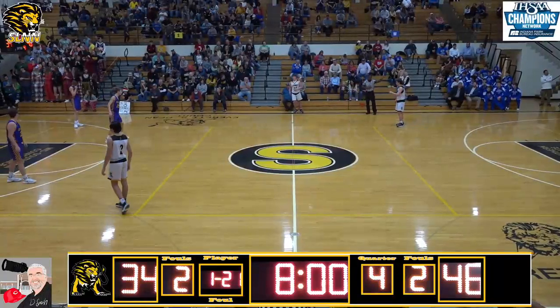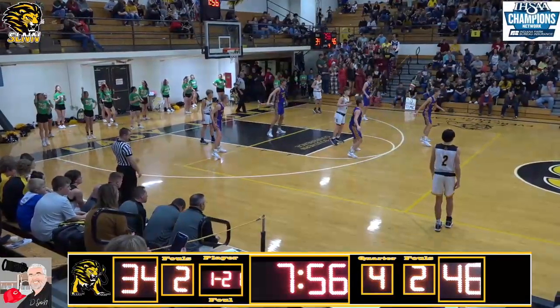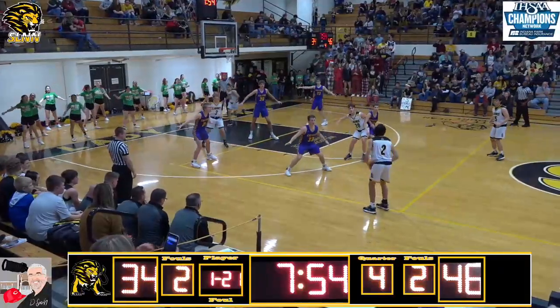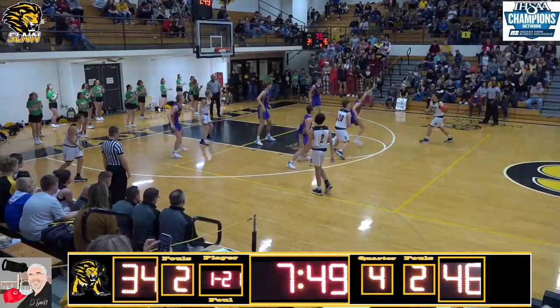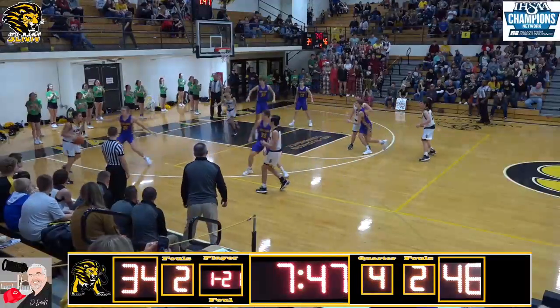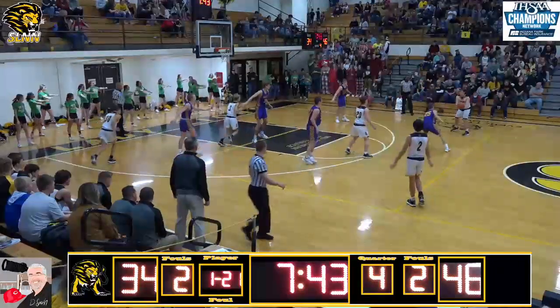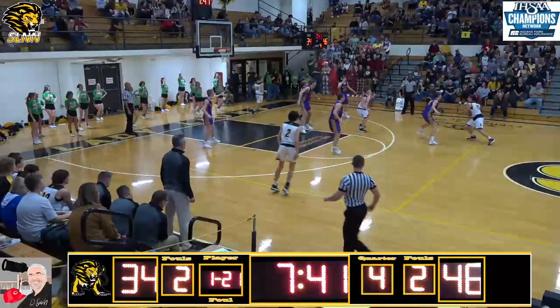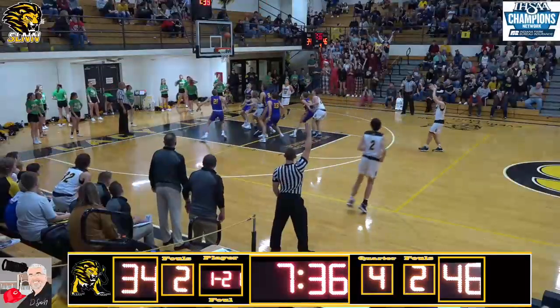And we are back. It'll be Salem's ball. Tucker, number 15, has it. To number 2, Stevenson. Back to Tucker. To Stevenson. Back to Tucker. Tucker looks for 3. Fakes it. Stevenson to Collins. To Stevenson. Back to Tucker. In the middle to Humphrey. To Tucker, 4-3. No good.